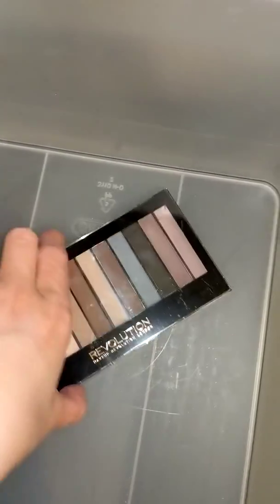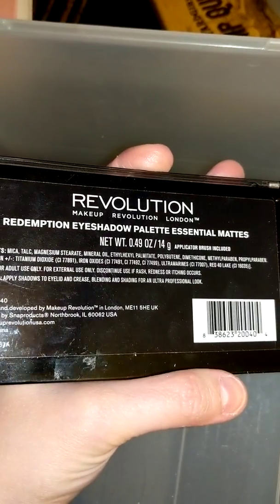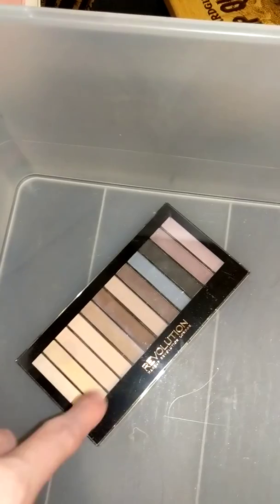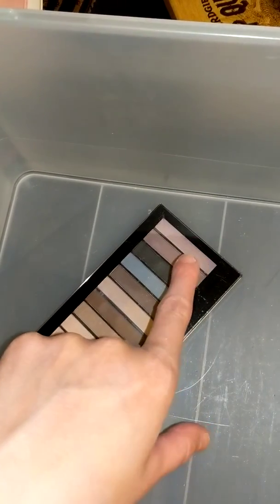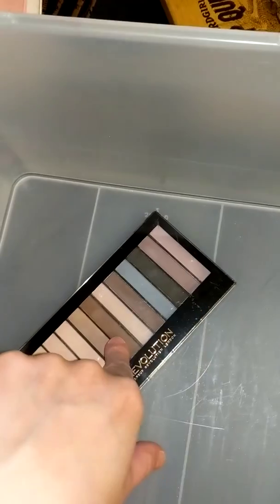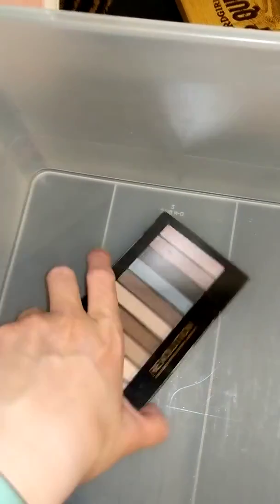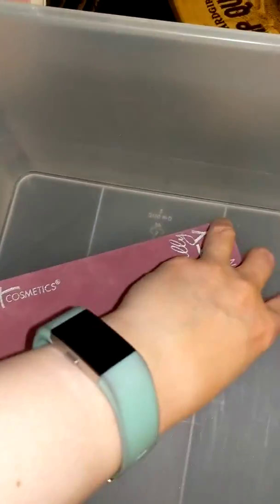So this is all matte. This is the Redemption Eyeshadow Palette Essential Mattes. But what I really like is you have these mauve purple tones, because you get the blue mattes elsewhere, but you don't really ever get these. So that's what I really love, but it's all in one palette. I usually use this in conjunction with another palette, and I really like it. So keeping that. As you can see, I'm keeping most of this drawer.